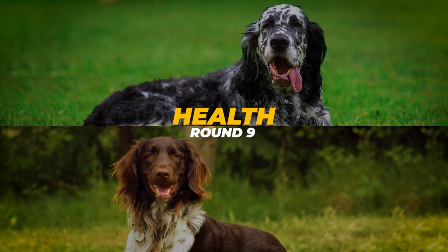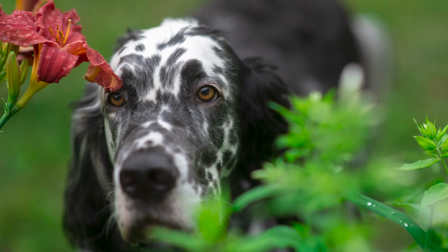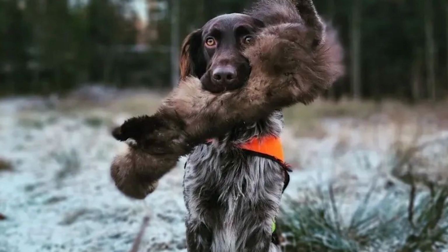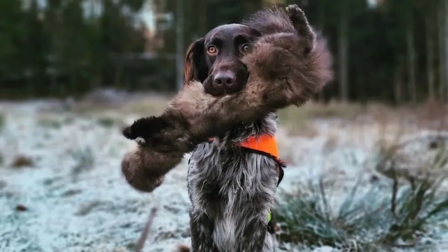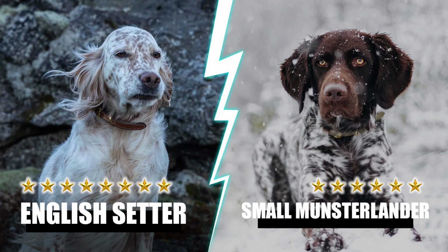Round 9. Health. These dogs are generally healthy with a good lifespan. However, they may be prone to some illnesses like other breeds. They need regular checks at the veterinarian to help them stay healthy during their lifetime. These checks help you detect any illnesses before it becomes severe. With 1 point each for being healthy breeds, we've come to the end of this fight. The English setter takes the day with 9 points to 7 for the small Munsterlander.